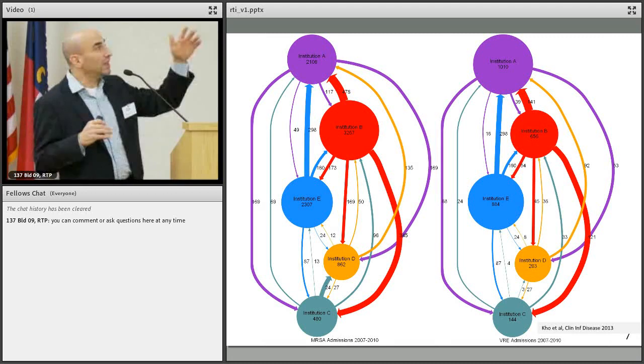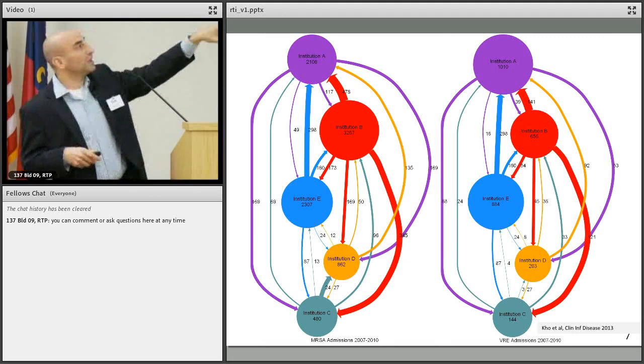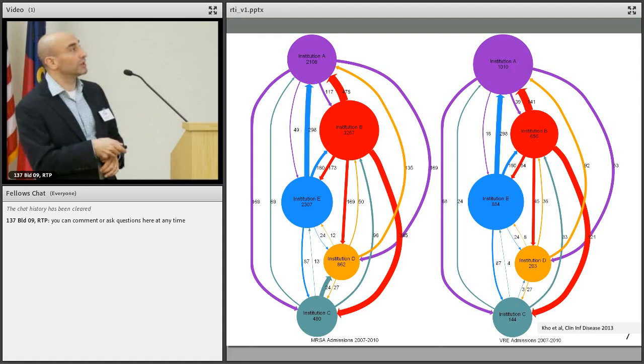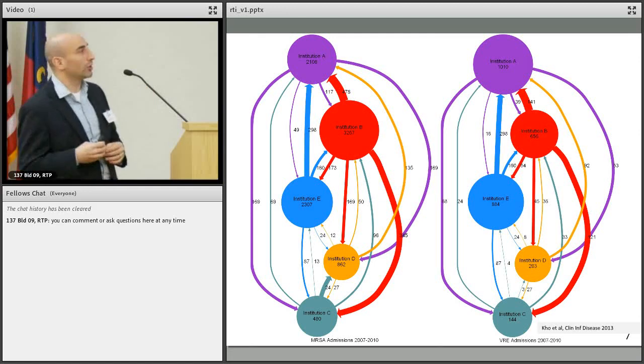So this is like a conditional probability. Do you start at institution B in red here, and then go up to institution A? That tends to happen a lot, but it doesn't happen that you go to institution D nearly as much. So there are some places that are sinks, and there are some places where people are being shuttled from.